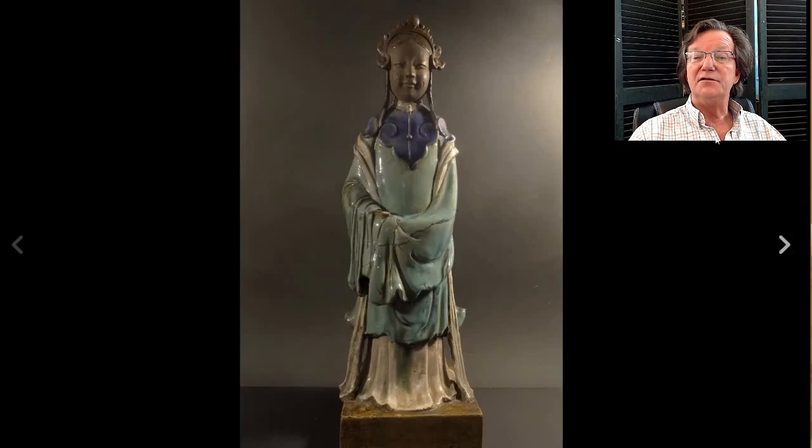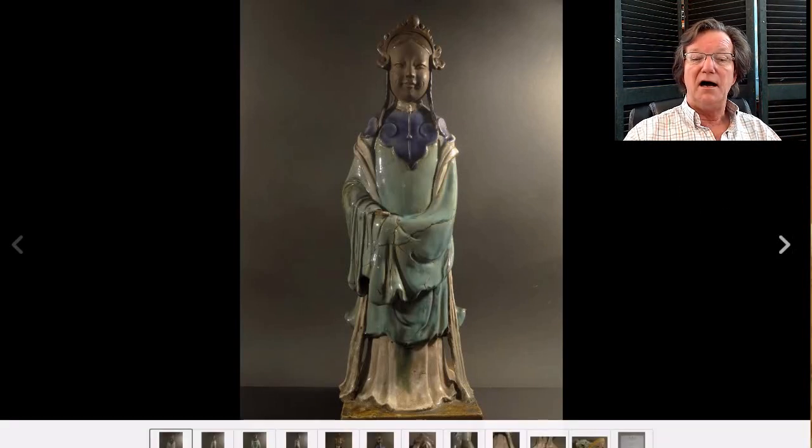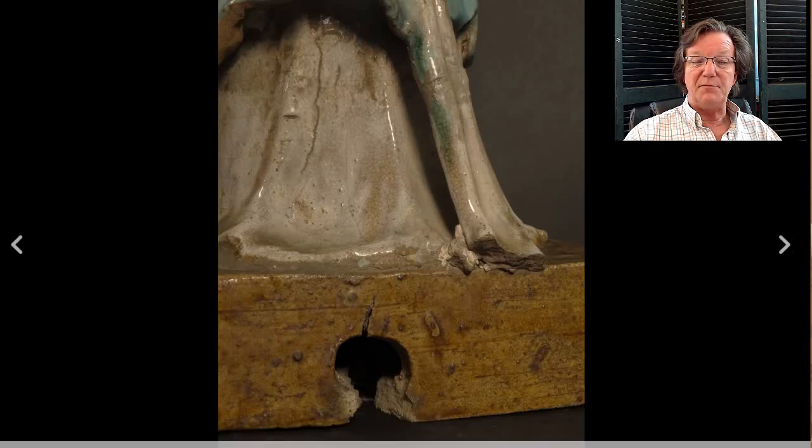And then on to this. This came on. I missed this last week, I think, but it closes in a couple days. Maybe it got listed after I did the newsletter. This is a really nice piece of Xuan. Very, very nice quality. Here's a picture of the back of it.